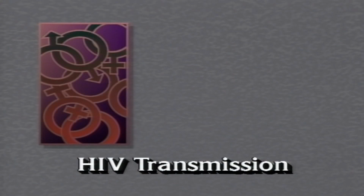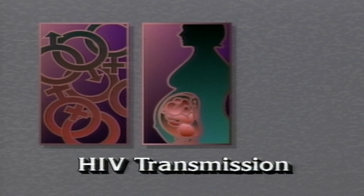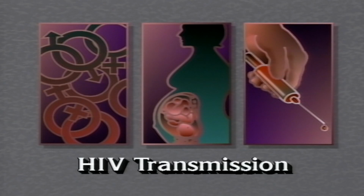The major method of spread of the AIDS virus is through sexual contact, intercourse, with somebody who has been infected with the virus. Secondly, the spread of the virus may occur by perinatal exposure. An infected mother may transmit the virus to an infant during pregnancy or birth. Thirdly, parenteral exposure may occur.